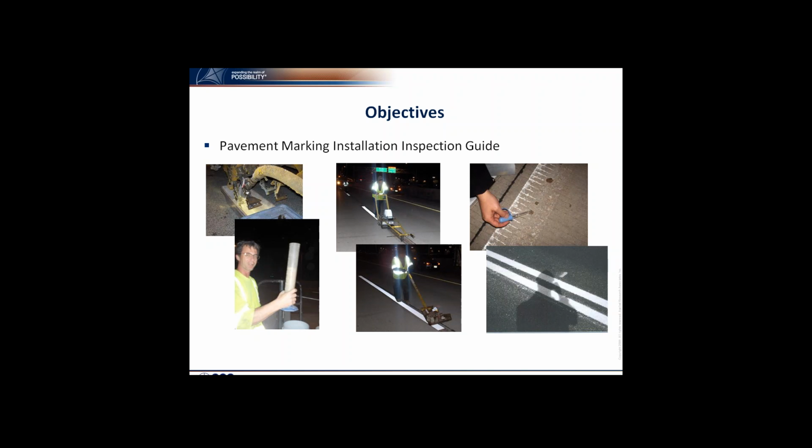Actually, this is for a test section I was going on. These are the bead guns up top. He's calibrating the yellow beads for an edge line. The second two photos, that is a tape placement.